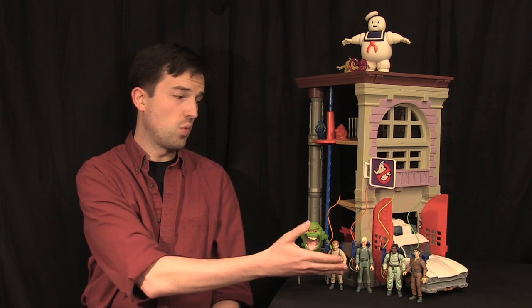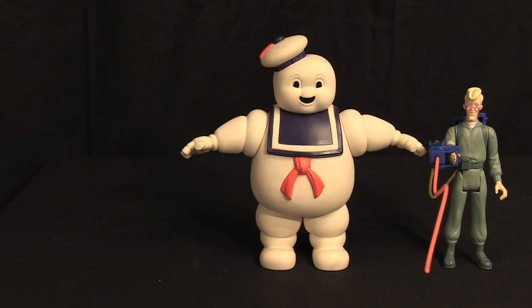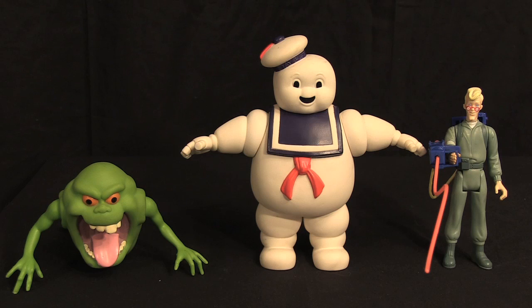When I got Egon and Winston, I had the four Ghostbusters, and my interest in the line came to a screeching halt. And I think that's because, beyond the core heroes, the Ghostbusters toy line gets really screwy, and my 8-year-old self just wasn't interested. The Stay Puft Marshmallow Man was a big letdown, standing only slightly taller than Egon. Meanwhile, the Slimer Ghost was almost larger than Stay Puft, even though he should have been smaller than everybody.